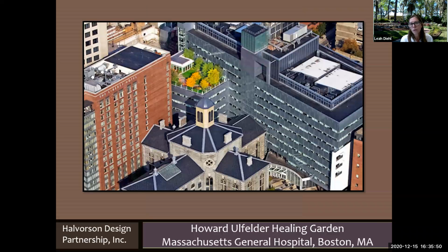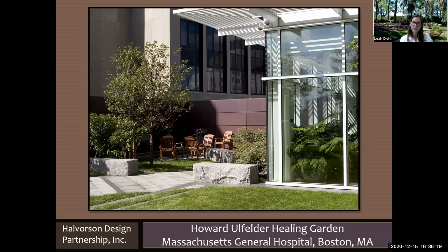One of the really most wonderful examples I've seen of a contemplation garden in terms of a healing garden is the Howard Ulfelder Healing Garden at Massachusetts General Hospital in Boston. And you can see the little green space with the green and yellow trees there is it. It was designed by the Halverson Design Partnership and built in 2005. And it's a small garden, but it's expansive because of its view and because it's located on the 8th floor of the hospital. But it also has a very intimate feeling when you're actually up there because the garden itself is not very large. There's also an interior space where you could just see on the left, the atrium there, so that when the weather, which can be bad in Boston, you can still be in that space and enjoy the garden and its views.